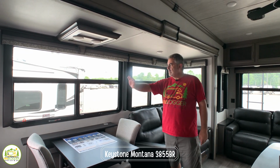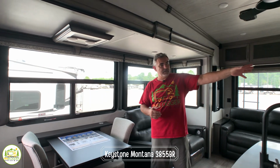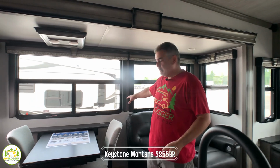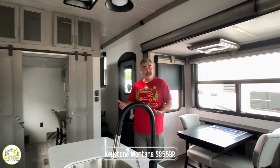So this area that holds the dinette and the movie theater seating is also one big giant bump out. Tons of windows to let in lots and lots of light. So between the bump out on the whole kitchen area and TV center on the other side, this bump out on this side, it just feels really nice and big and roomy in here.